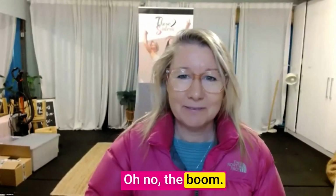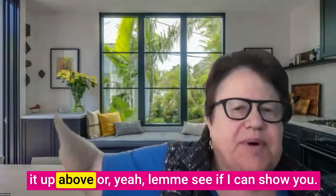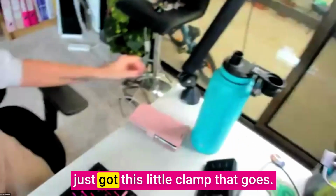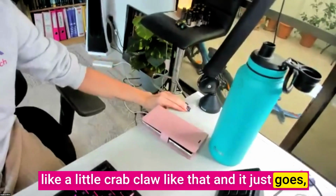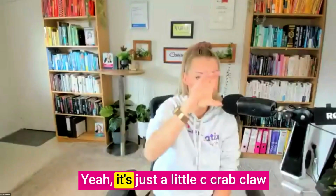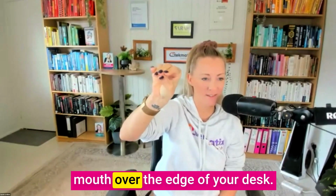I know. The boom, can I just ask you, is the boom on your desk or is it up above? Let me see if I can show you. It's literally just a clamp. It's just got this little clamp that goes, I can't show you it very well, but it's like a little crab claw like that. Wow, it looks so professional, but it's just a clamp. Yeah, it's just a little crab claw that closes its mouth over the edge of your desk.